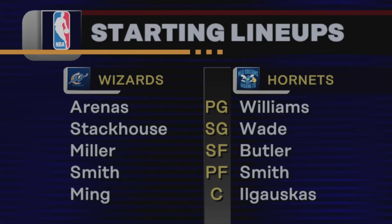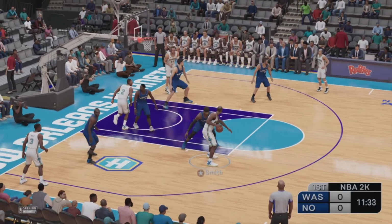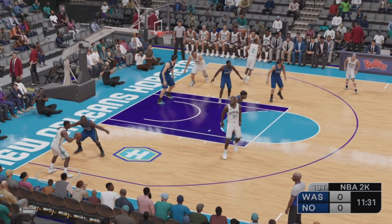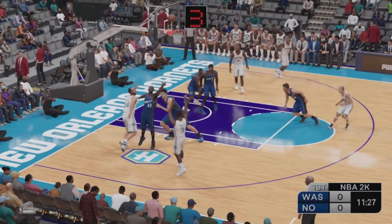Wizards, Hornets, you got Jason Williams, Dwyane Wade, Caron Butler, Joe Smith, and Ilgauskas on the Hornets. On the Wizards, you got Yao Ming, Josh Smith, who else? Gilbert Arenas, Jerry Stackhouse, and Mike Miller.